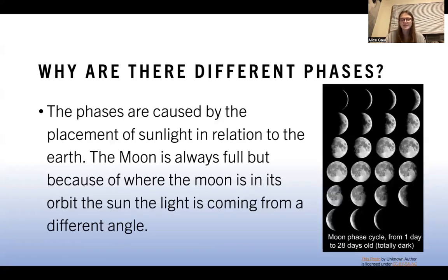Why are there different phases? The phases are caused by the placement of sunlight in relation to the Earth. The moon is always full, but because of where the moon is in its orbit, the sunlight is coming from a different angle. So even though we see the dark side of the moon, the other side of the moon is completely lit up. There's always 50% of the moon that has light on it, but it just depends on where we are and where the moon is. That shows us how much of the moon is showing or lit up.